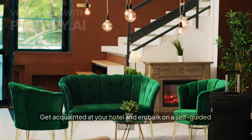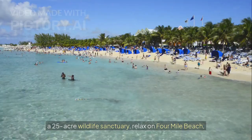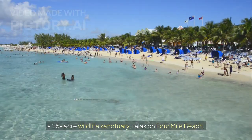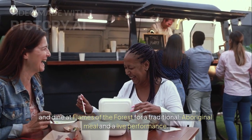Get acquainted at your hotel and embark on a self-guided tour. Visit Hartley's Crocodile Adventures, a 25-acre wildlife sanctuary, relax on 4 Mile Beach, and dine at Flames of the Forest for a traditional Aboriginal meal and a live performance.